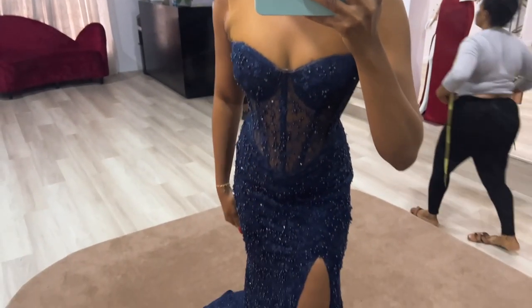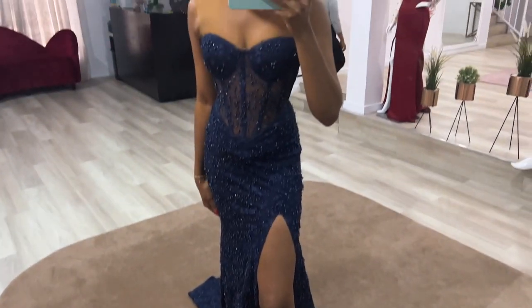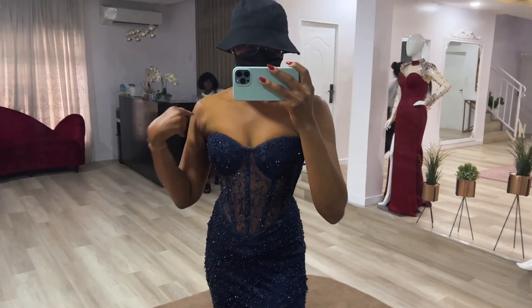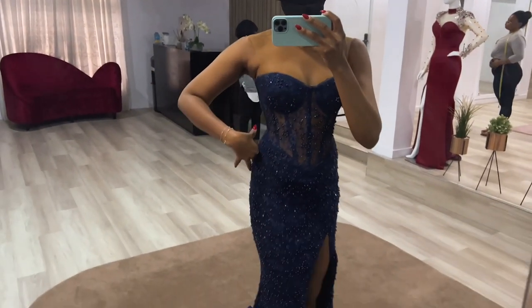Yeah. I want you guys to see the detailing on this dress. Like, they really transformed this fabric. It looks mad. And it's not even done yet, because they still have to attach sleeves, and they still have to put something here, but it looks really, really good.